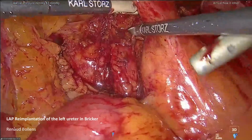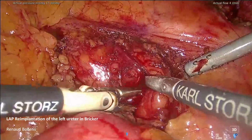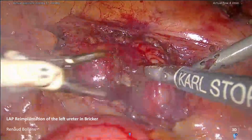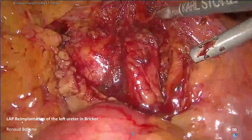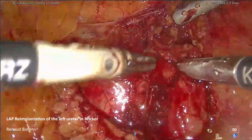For the moment, I just continue to dissect a little bit more to try to free more of the distal part of the ureter, but of course it's a little bit difficult because it's adherent due to the previous surgery. I don't want to dissect too much proximally, because the more I dissect proximally, the higher the risk of devascularization. Then the idea is just to descend lower. And when I cut the ureter, I will see if I have the sensation of good vascularization or just fibrotic tissue.